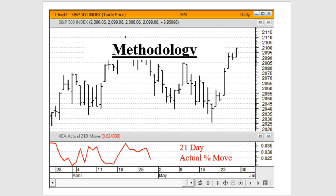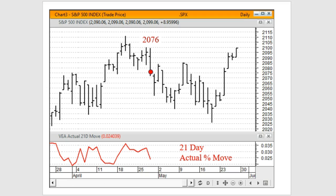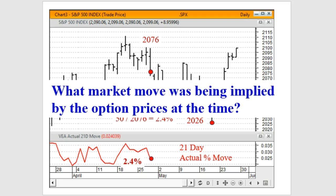So let's give an example of this. Here, let's look at actual volatility first. Here we have a close, and we look forward 21 bars to see how far the market actually moved, whether it went up or down, the farthest distance it went. Here it went down 50 points, which works out to 2.4%, which we can easily log in an indicator down there. Now the question here was, what market move was being implied by the option prices at that time?